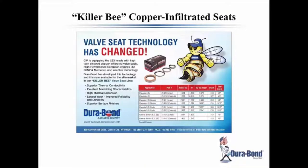This particular piece here shows those particular applications that were identified by Chrysler and the applications for those different 4-liter, 4.7, 5.7, and the General Motors LS3 that will allow you to bring those up to speed. And these copper infiltrated seats are primarily in the exhaust side, so it has a regular 70,000 in the intake and a copper infiltrated seat in the exhaust.